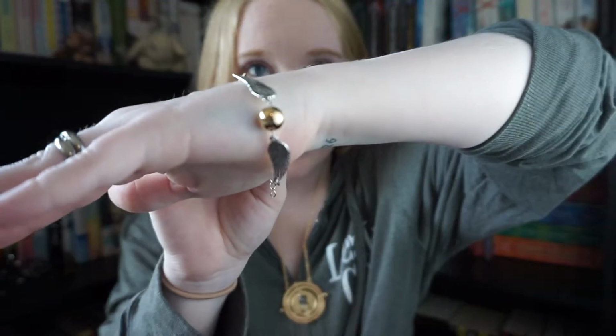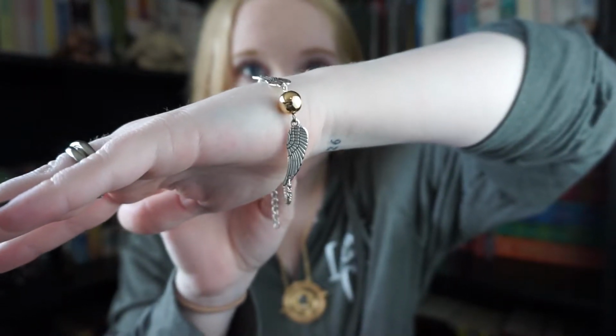And actually my very first purchase of Leakycon was this time turner necklace, and this was only $5, and it's like metal and so nice, and it spins so easily, and there's sand in it, and it's just amazing. But the vendor I got this necklace from was giving out a free gift with every purchase, and the free gift is this golden snitch bracelet, and it's just so dainty and beautiful, and I will always wear these now. I love them.